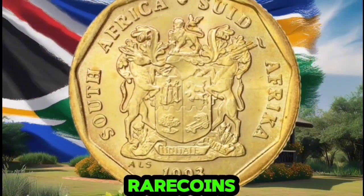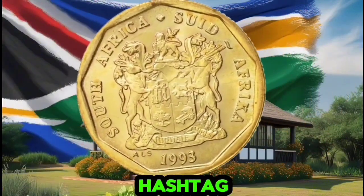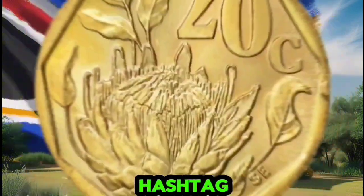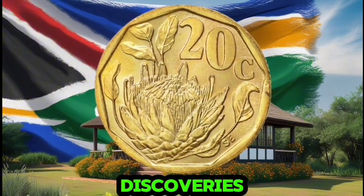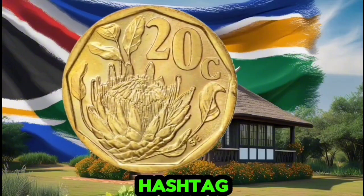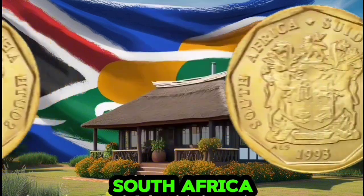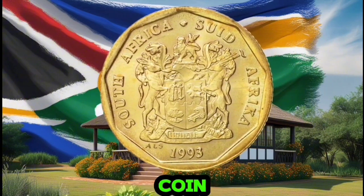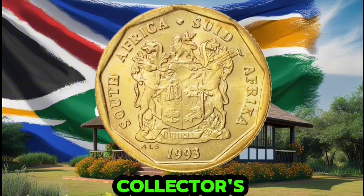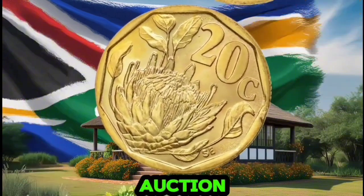Hashtag old coins, hashtag rare coins, hashtag South African coins, hashtag 1993 South Africa 20 cent, hashtag coin collection, hashtag numismatics, hashtag coin value, hashtag coin collectors, hashtag rare coin find, hashtag coin investing, hashtag coin history, hashtag Springbok coin, hashtag South African currency, hashtag collector's item, hashtag coin discoveries, hashtag coin collection video, hashtag historic coins, hashtag numismatic treasure, hashtag coin values 2025, hashtag rare coin auction, hashtag South Africa coins.